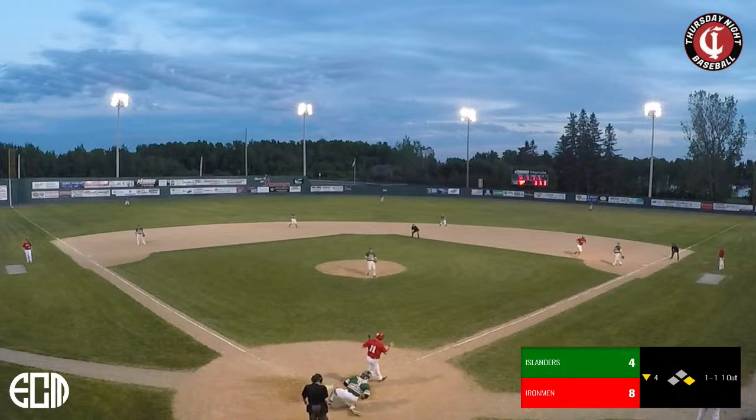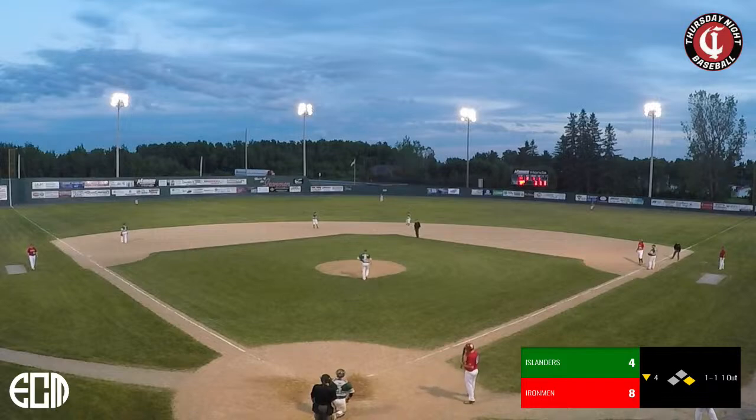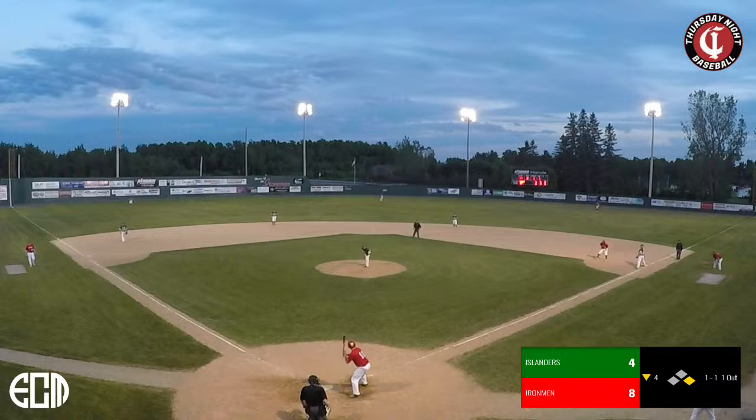That ball's in the dirt. It'll be blocked by McLaren. Keeps it close. Runs the count now to 2-1. So the Ironmen here with a runner on now in the 4th after a 7-run third.